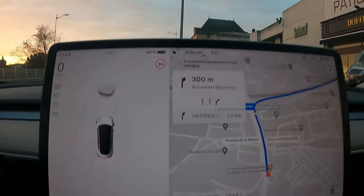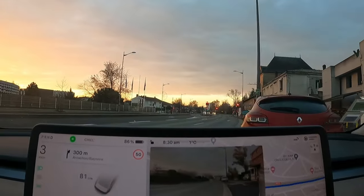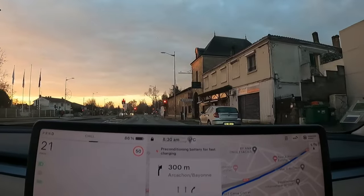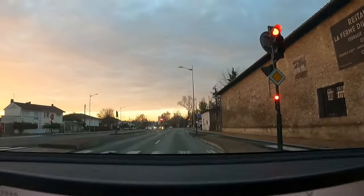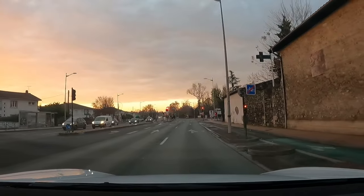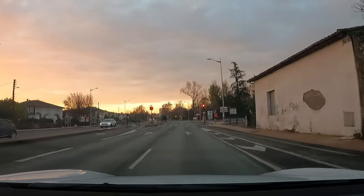It's exactly 8:30 and we're off. So it's gonna take a little bit to get to the motorway. We're going to see how long we can do this. And the first place is a traffic light. Now that traffic light has gone green and we get up to another traffic light.